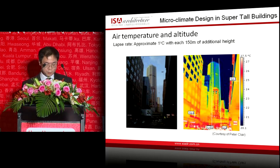The air temperature lapse with increasing height indicates that the top of the supertall building will be 2 degrees lower than the ground level. It can lead to the upper part of the supertall building being in a different climate zone. This temperature difference is helpful to reduce the cooling load, but increases the heating load. It requires improving the insulation and air tightness of the upper part of the building.